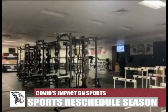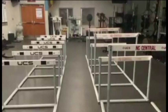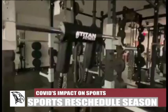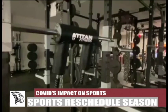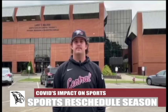NCCU's coaching staffs and athletes are anxious to get back on the field and start their training for season. With the growth of the COVID-19 pandemic flooding the United States, many precautions and rules have been put in place for athletes and events to take place on campus.